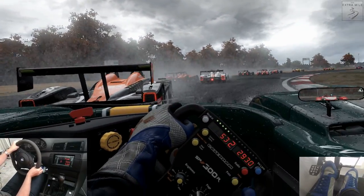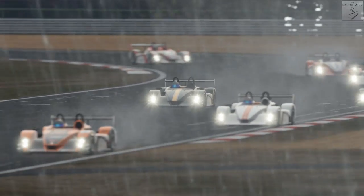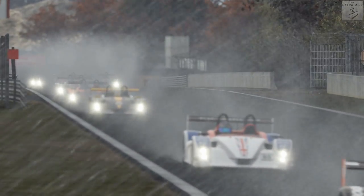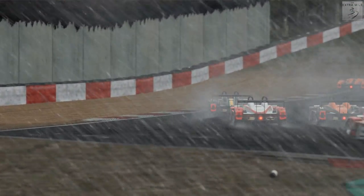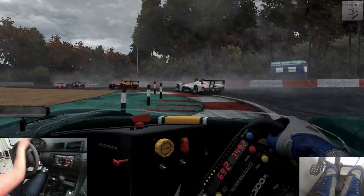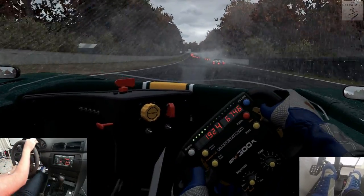So, yeah, completely new car for me. Completely new track. Right now I'm driving against AI cars, obviously. Lovely. I do like this track already. Oh, chicane. Brakes are actually excellent, especially considering the weather. Oh, come on. Oh, this is a cool track. We have a few elevation changes in here.